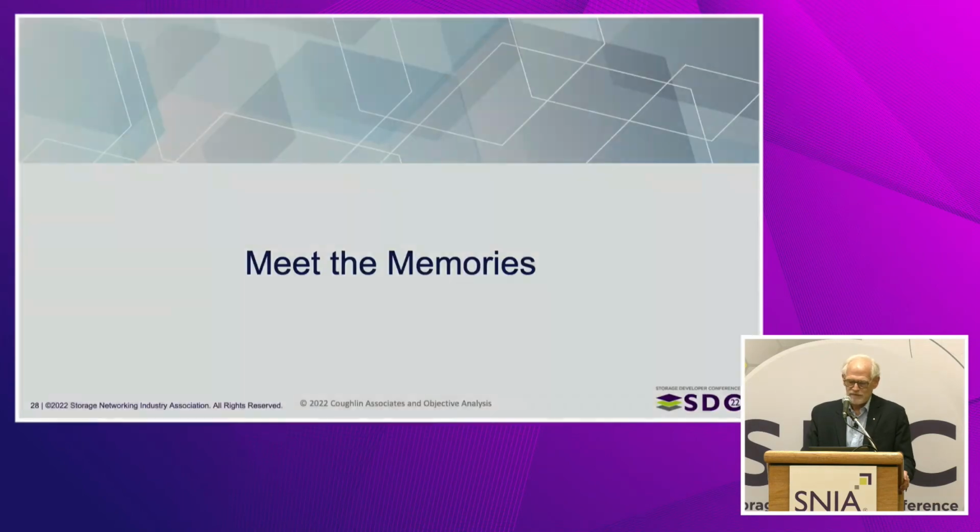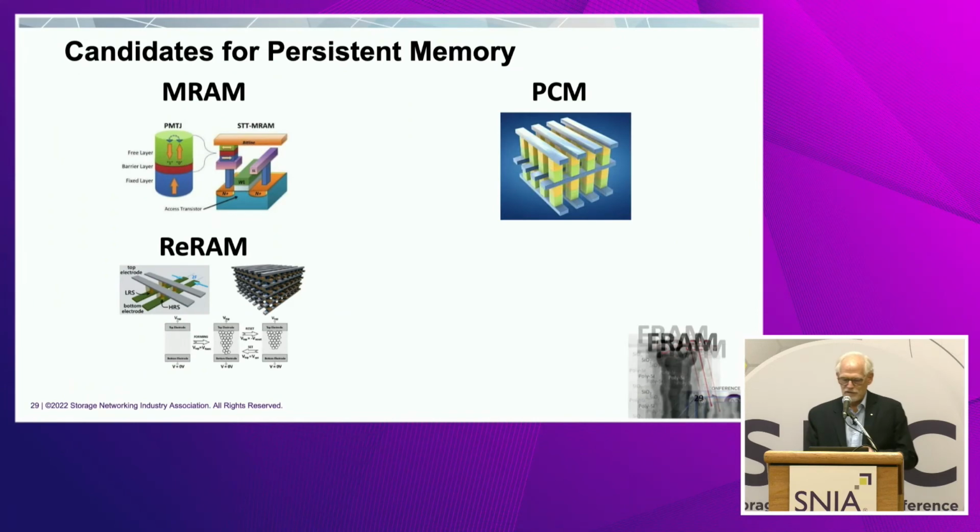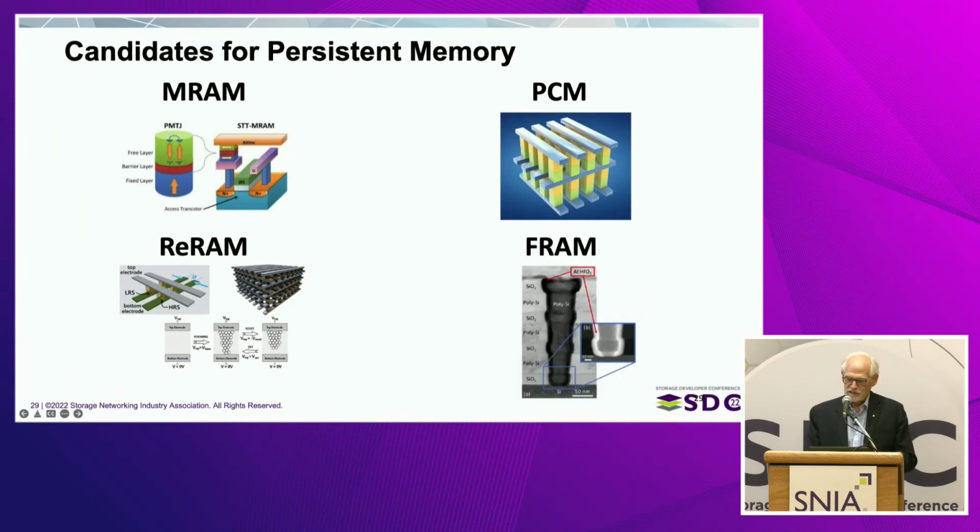Now let's look quickly at some of these memories. So there's a lot of these memory types vying to replace NOR flash and SRAM. They all share a number of attributes. They all have a single element bit cell that promises to scale smaller than current technologies in order to support small and inexpensive die and potentially 3D stacking. They also promise to be easier to use than flash memory by supporting write-in-place with no need for a block erase, and they have more symmetrical read and write speeds. Finally, they're all non-volatile, persistent. Data doesn't disappear when the power is lost. They can all be used as persistent memory.